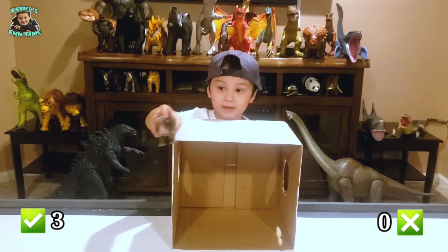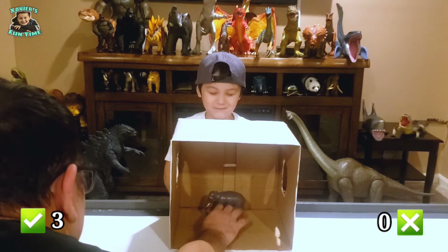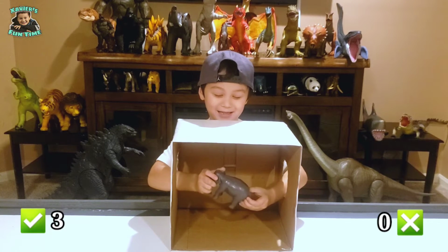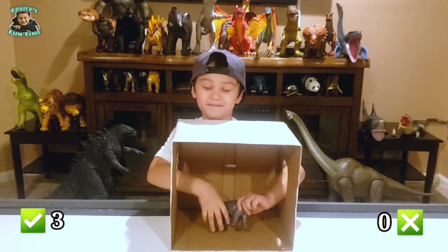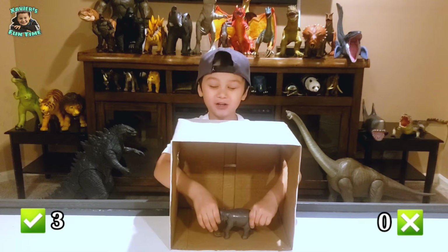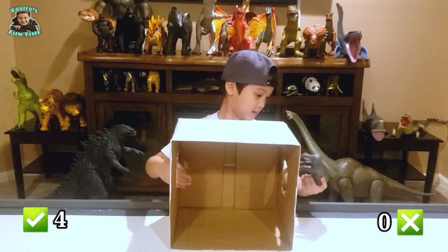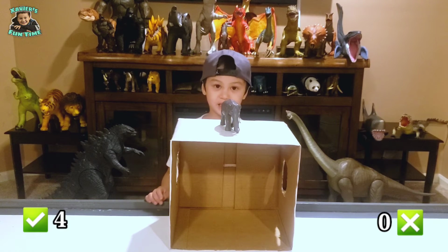Alright, next one. Okay, close your eyes. Let's see what you got. Little ears, tail, feet, a trunk, tusk. Could it be an Asian elephant? Look guys, it's an Asian elephant.